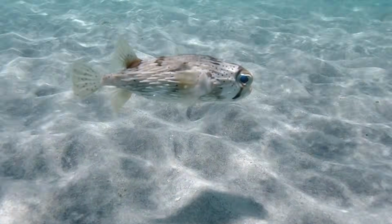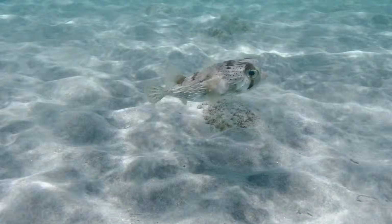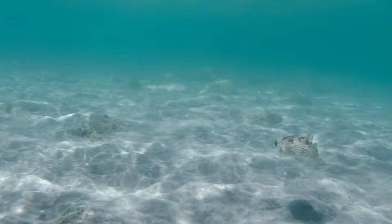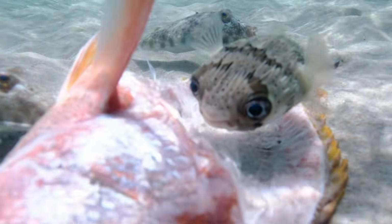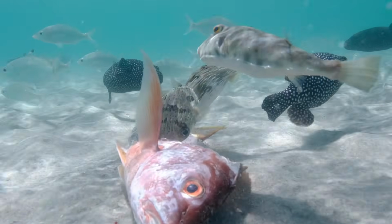I love to come here early afternoon, right as the fishermen are getting back. They will throw all of their scraps out. It's the perfect time to catch all these cuties enjoying a nice meal. It's actually really amazing. How many puffers do you think you're looking at right now?